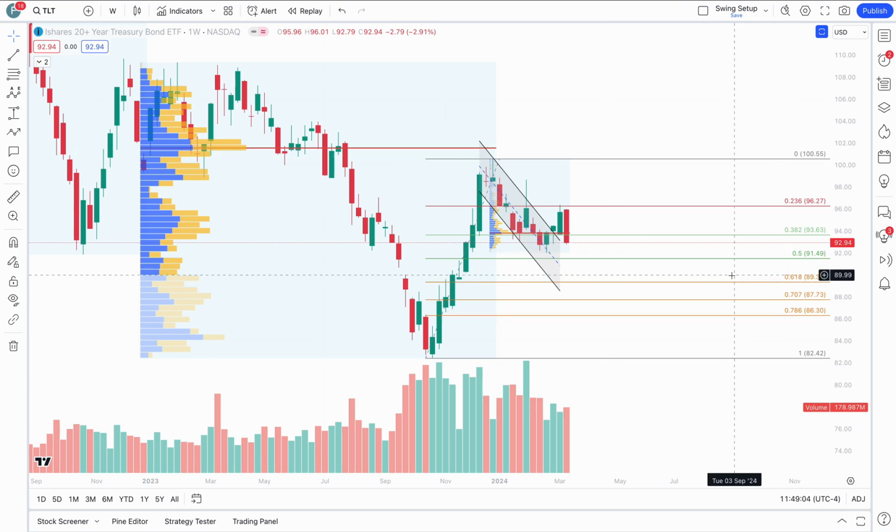Can TLT move lower? Yes, absolutely. We can see price trade all the way down towards the mid to low 80s if necessary, or if treasury yields are that strong. I don't know that yet. I do have the long GP drawn because I do plan on taking the long trade under $90 once this golden pocket is met, because this is a very, very nice swing low to swing high using 2 major swing pivots. But that is a conversation for another day.